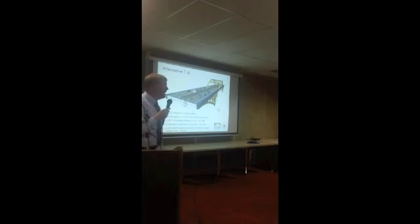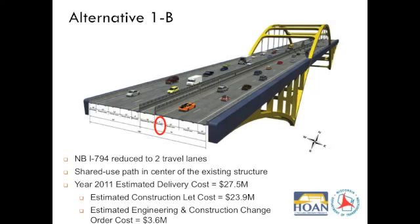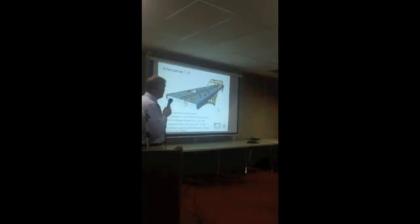Alternative 1B, again, removes a lane of northbound traffic, but rather than have the shared use path on the east side of the structure, it would be in the center of the structure. And with that, the shared use path itself would be kind of overlapping that 4-foot gap, because vehicles aren't necessarily going to be driving there. That's only for heavy vehicles, it's only the shared use path. We only see a 2-foot reduction on the inside shoulder.